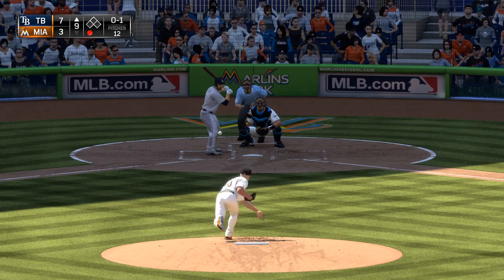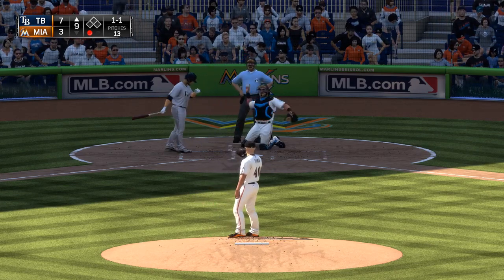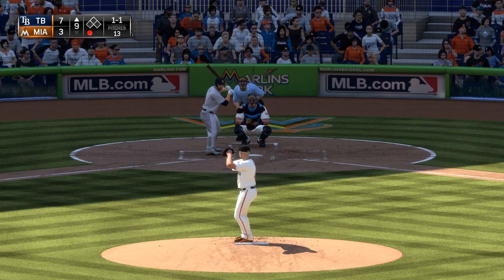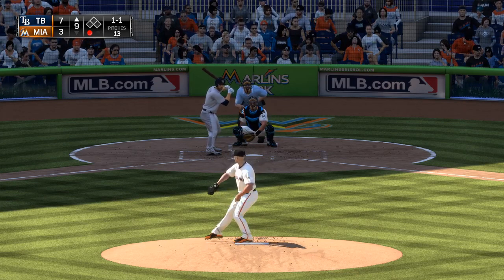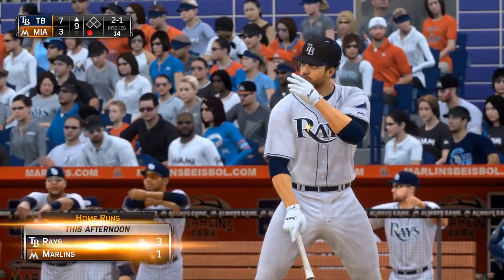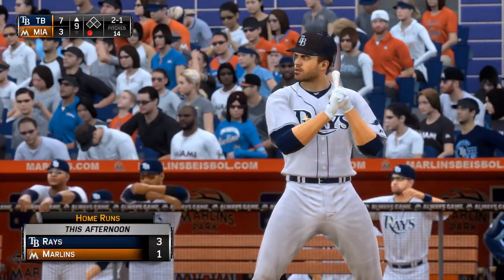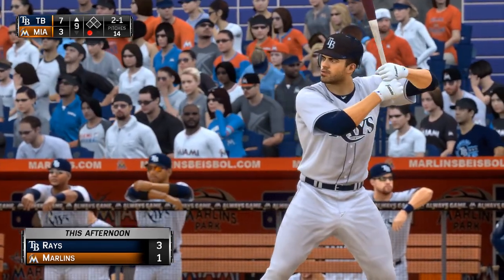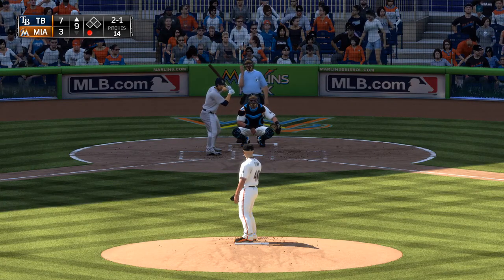And now a pitch on the way. Outside for a ball, 1-1. Here's the 1-1 pitch. Low and inside with the breaking ball as that causes him to back up a bit. The ball flying around the yard in this one as you see so far there. 1 out, nobody on.